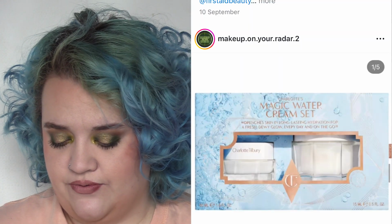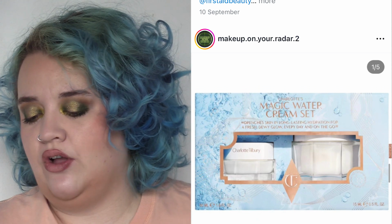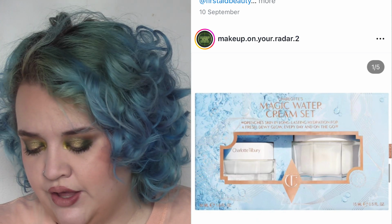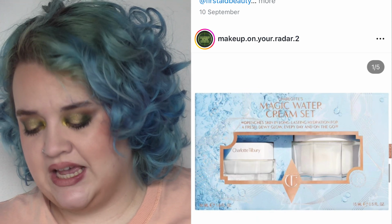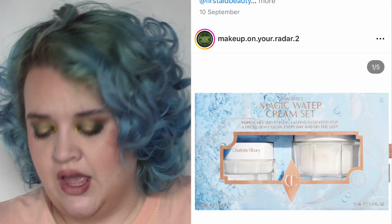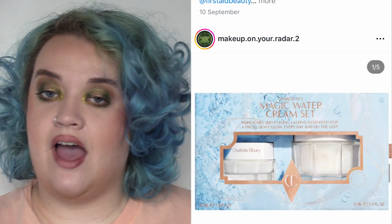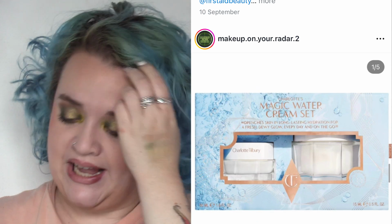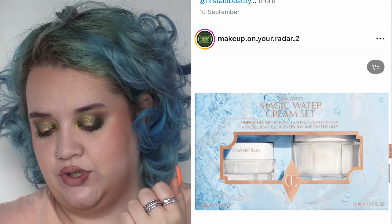Okay, Charlotte Tilbury, more holiday stuff. Magic Water Cream Set, Daily Dewy that drenches skin with long-lasting hydration for a fresh glow. This is the Magic Water Cream Refillable Gel Moisturiser and a mini gel moisturiser. So if you love this moisturiser, that would be great. For me, I prefer the Magic Cream because it's thicker and my skin is drier. But a nice little bundle if you love that moisturiser.